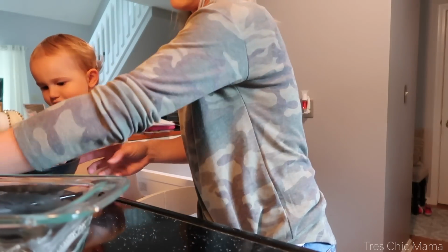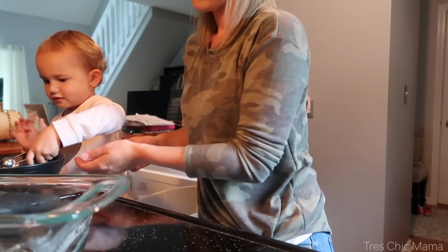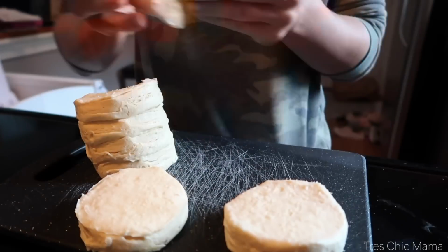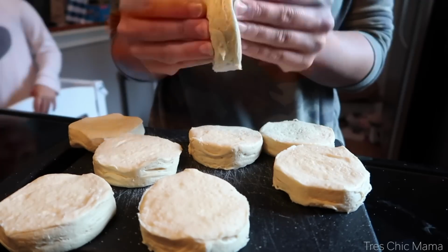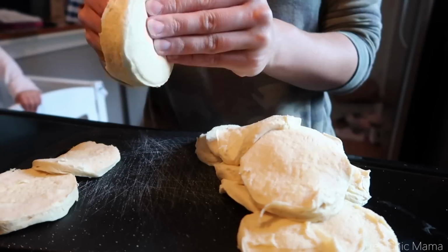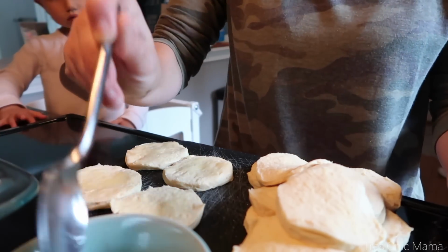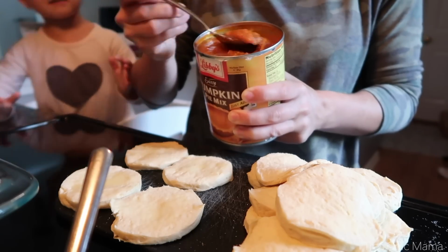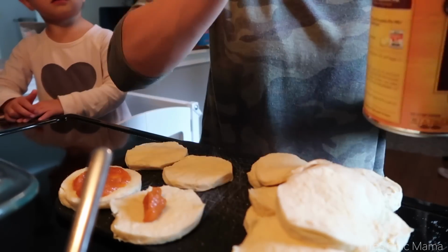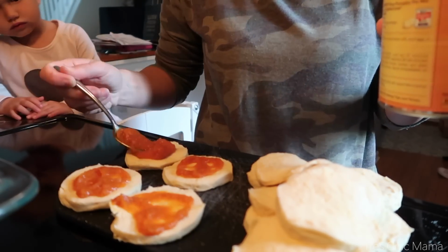So you do a 1/4 cup of granulated sugar and 1 teaspoon of pumpkin pie seasoning, and mix both of those together in a bowl. And then you use a can of Grands honey butter biscuits, and you separate those into the 8 biscuits that it comes with, and then split those in half, so you end up with 16 biscuit pieces. Then you brush one side of each biscuit with a little bit of melted butter, and then place no more than 1 tablespoon of pumpkin pie mix, not puree, but the actual pumpkin pie mix, right on one side of the biscuit. And then sprinkle each biscuit with the sugar mixture that we had just made.